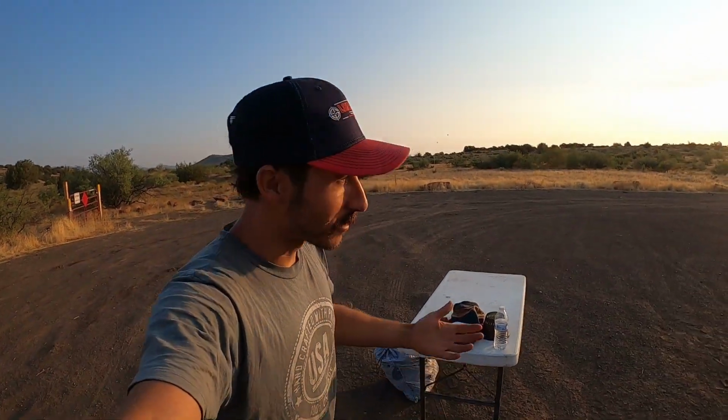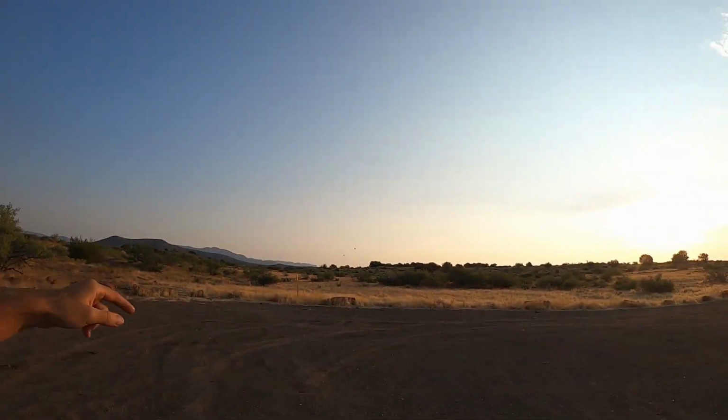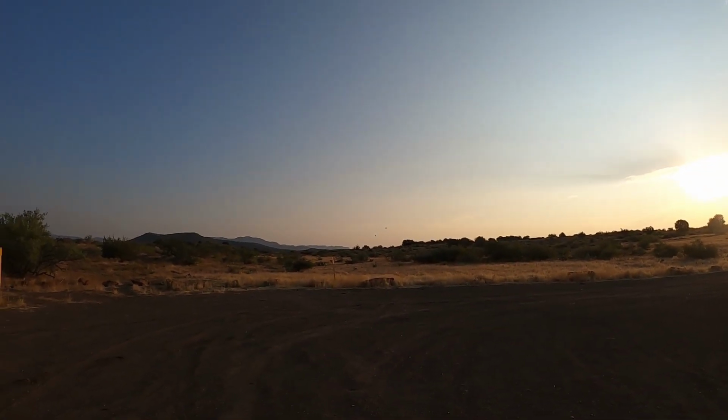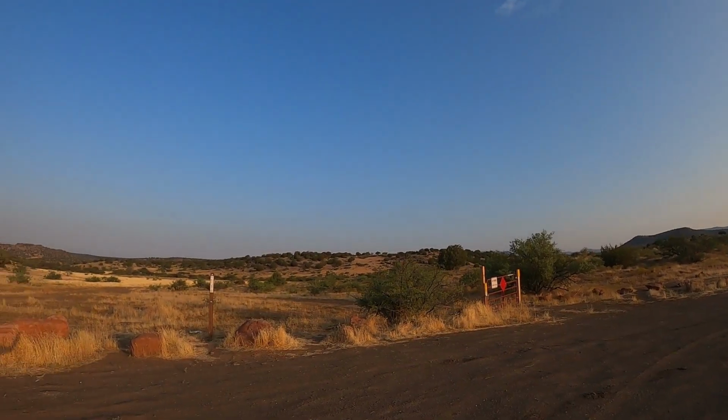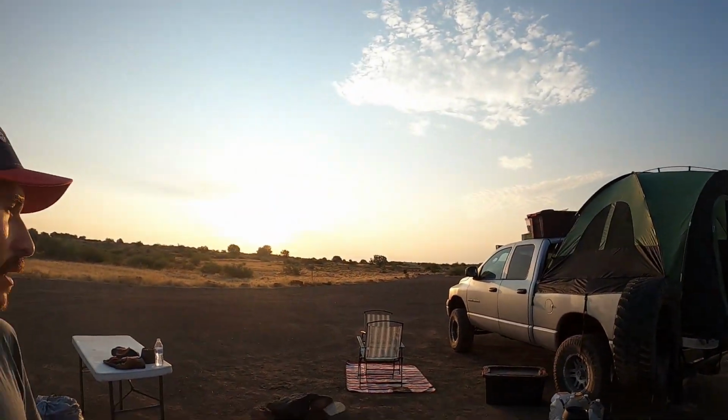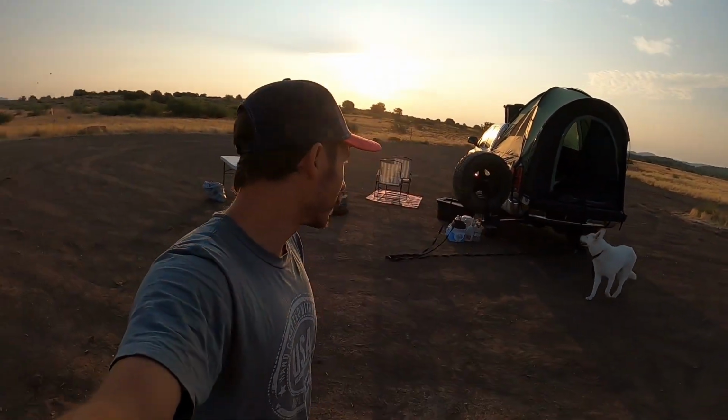Good morning. And this was our camp for the night. You can see some hot air balloons out there. Maybe. I don't know if the GoPro will pick it up. We're camped out in between Cottonwood and Sedona.